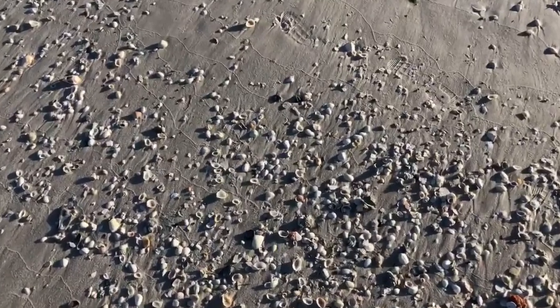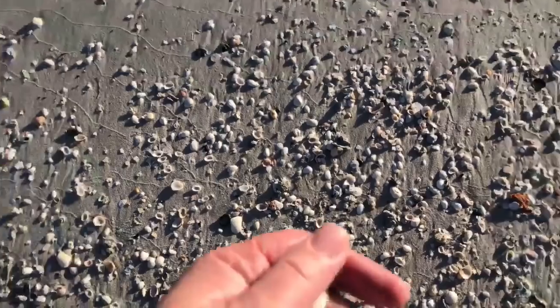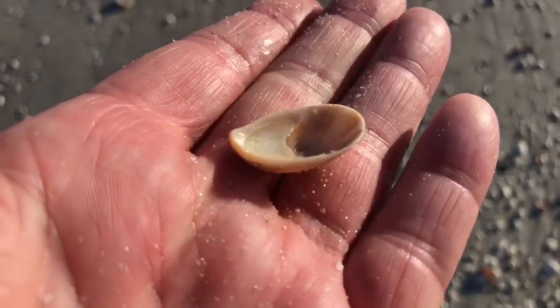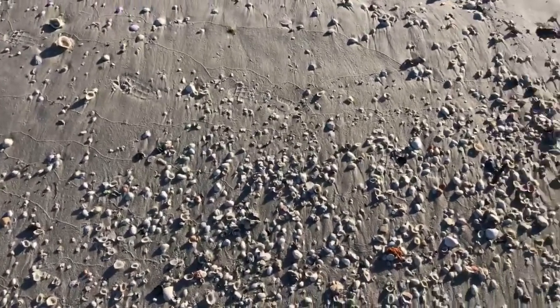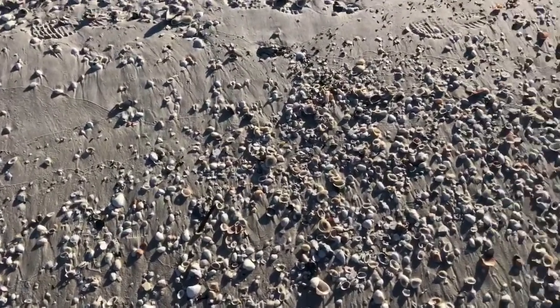The slipper shells. There's lots of these all over the place, slippers. Smooth on the one side, the outside, you flip it over. See how it looks like a little slipper? Lots of slipper shells on the beach.